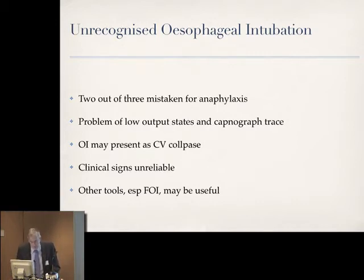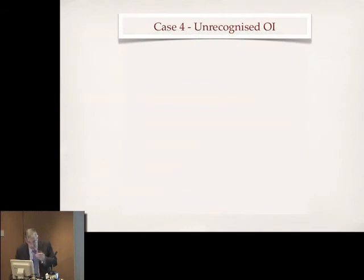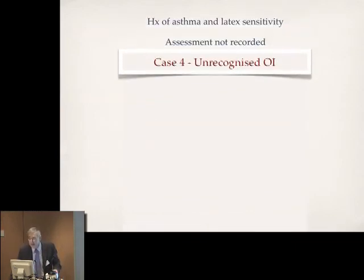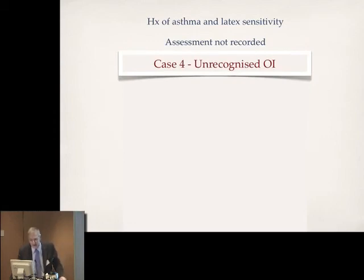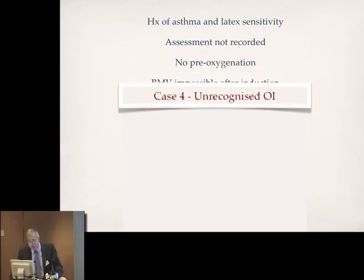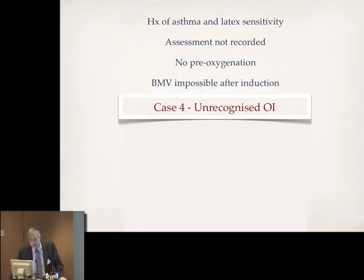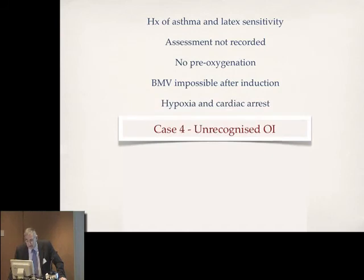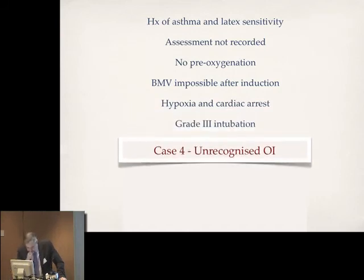We seem to be finding that other tools, especially fibre optic intubation, may be useful for telling when a tube is in the wrong place. Typical case of unrecognized esophageal intubation. History of asthma and latex sensitivity, so the allergy thing's right up there from the start. A preoperative assessment not recorded. No pre-oxygenation. Bag mask valve ventilation impossible after induction of anaesthesia, leading to hypoxia and a cardiac arrest.